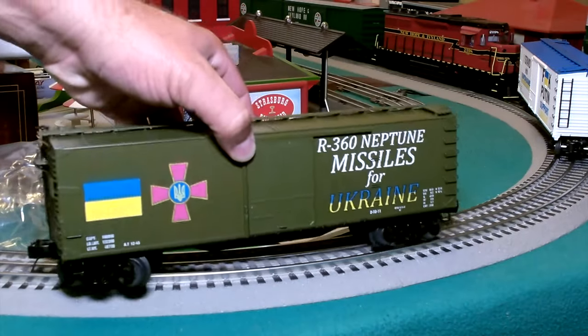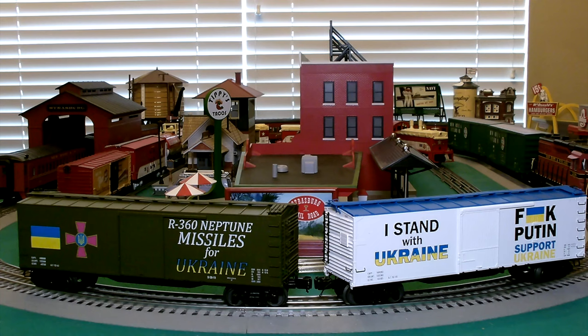Go ahead and put on tracks here. All right, here we have our two boxcars side by side. Thank you, Nassau Hobby, for putting these out. They're really cool and very appropriate for the time. Part of history, unfortunately, a dark chapter, but still part of history nonetheless. So hopefully the war will end soon and Ukraine will free all their lands from oppression. But, you know, it still might be a few more days until the war ends, unfortunately. Every day is a tragedy.